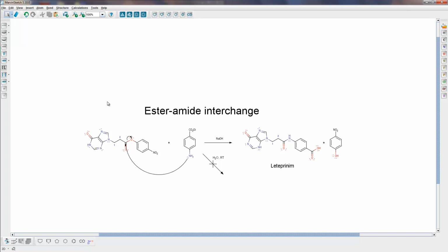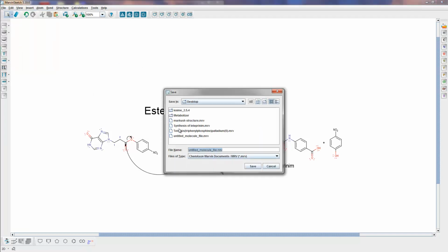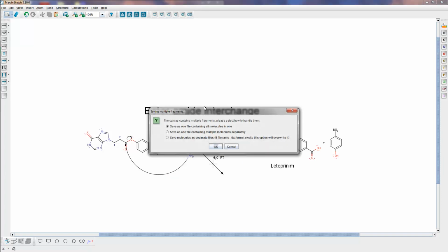If you finish drawing your reaction, you can save it. If you go into the file menu, you can save it as an image, or you can save it as an MRV file. I've done it before. I've saved it under the name of synthesis of Latiprimine, but if you click on save, there are several options provided by Marvin, which were not available before. The first is to save all the molecules into one file. Another option is to save as one file containing multiple molecules separately, or the third is to save the molecules in separate files. If you do the first, I already did that.